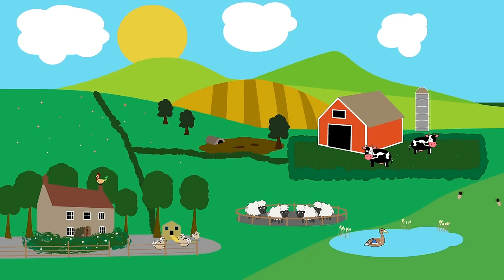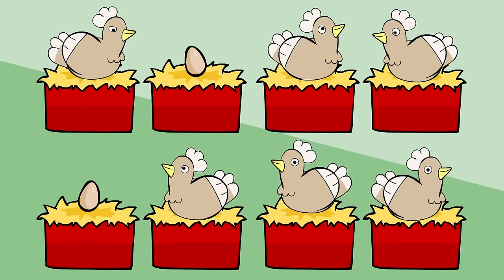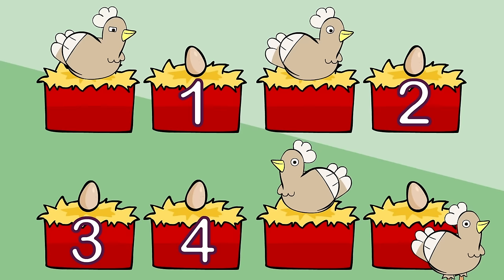It's Tuesday today, and it's time to collect the eggs from the hen house. Shall we count how many eggs the hens have laid in their nests? There's 1, 2, 3, 4, 5.